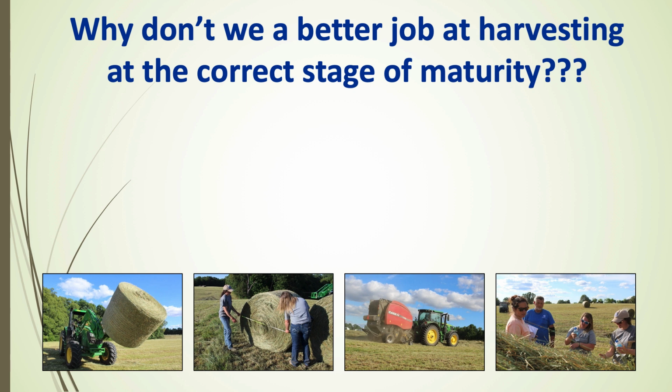So one of the hay samples in this set here is an anomaly. Most of the hay that we make in Kentucky is usually lower in quality than this. I've seen instances where the forage quality was so low that animals were eating as much as they could and still losing weight. That's not uncommon. So the question that I pose is, why don't we do a better job at harvesting at the correct stage of maturity? And there's really lots of reasons.